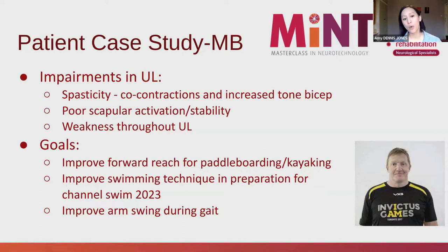So even before we had met Mark in our intensive service in Bristol, he'd already had tendon transfers and tendon releases into his wrist and hand because of short tissue tightness and spasticity through that upper limb.